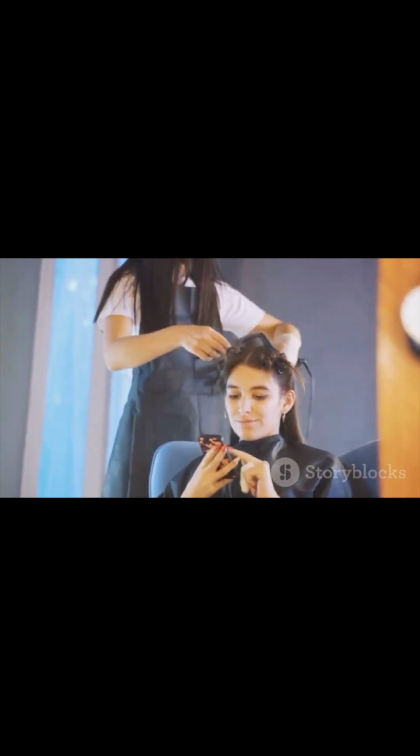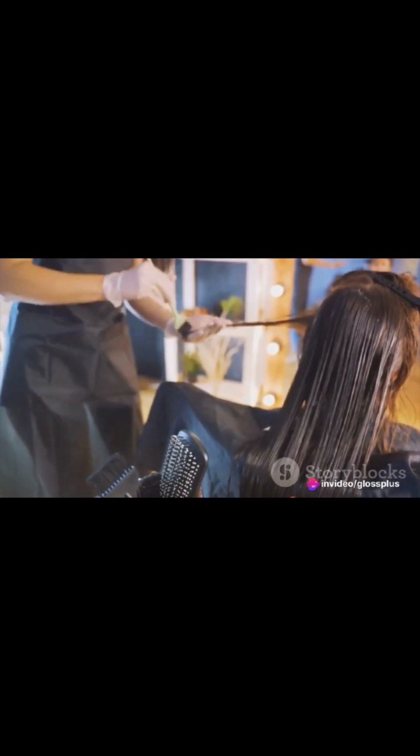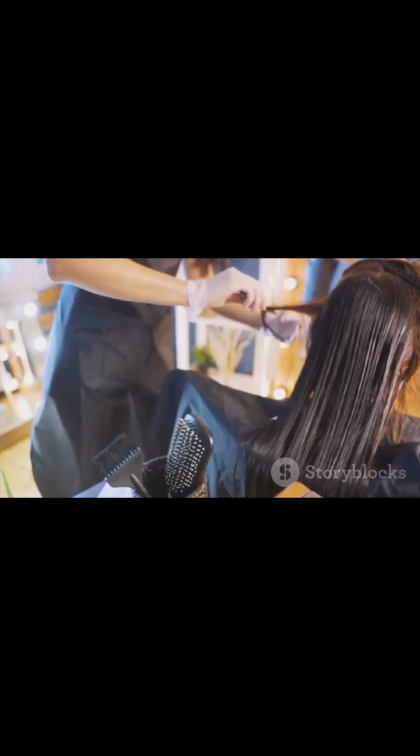Don't be shy. Glossplus is designed to saturate your hair with its nourishing ingredients. Begin applying the product evenly from roots to ends. You want to make sure every strand is coated with Glossplus, so take your time and work methodically. This is not a step to rush.